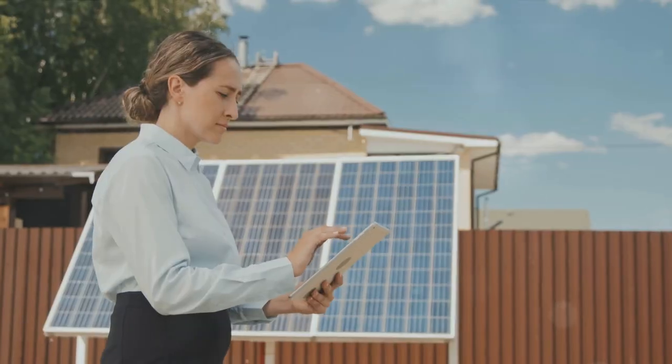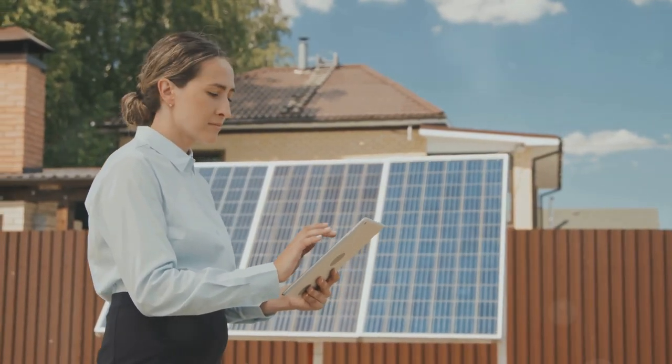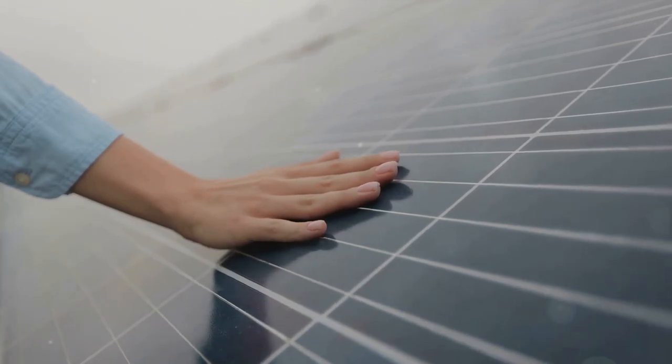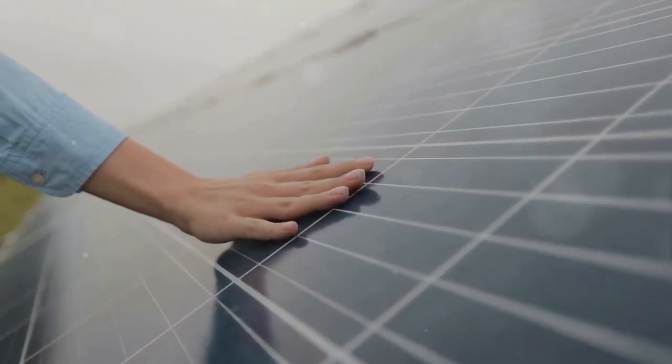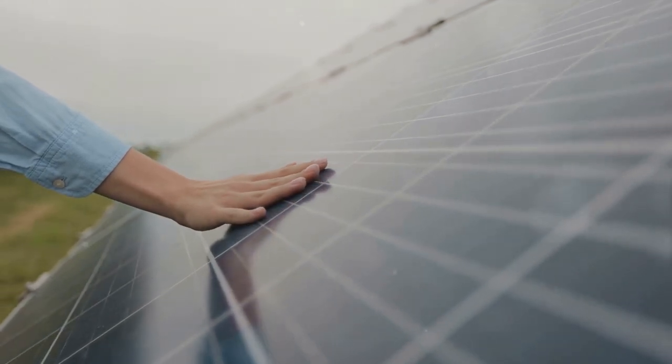They harness the power of the sun, converting it into electricity to juice up your devices. No need for traditional power sources, no need to fret about finding a plug point. Not only are these chargers portable and convenient, they're also a great way to reduce your carbon footprint.